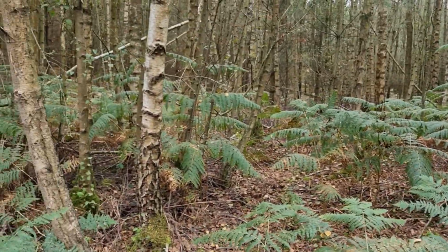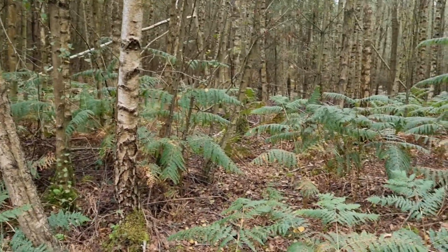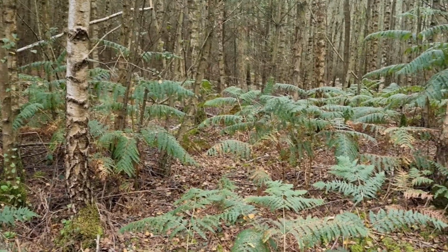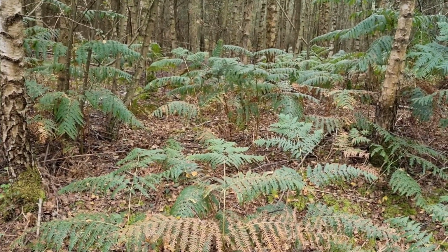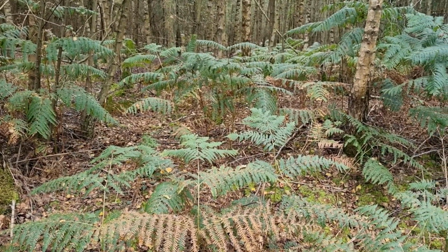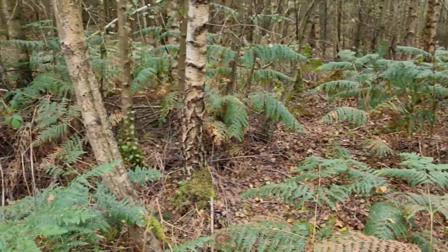Here I am back at Shoulden Warren. This time I'm in a different area. I'm looking really for any signs of the Fly Agarics coming up.